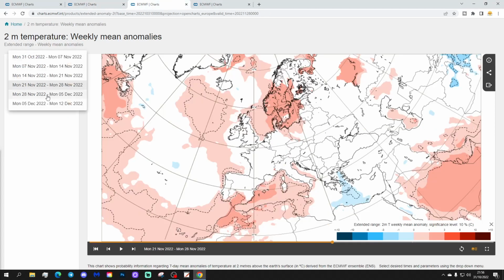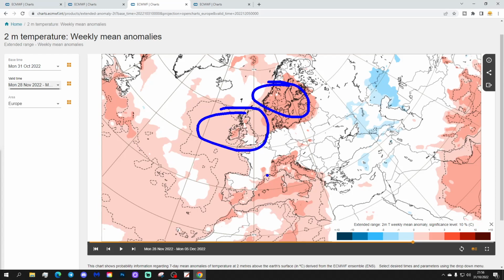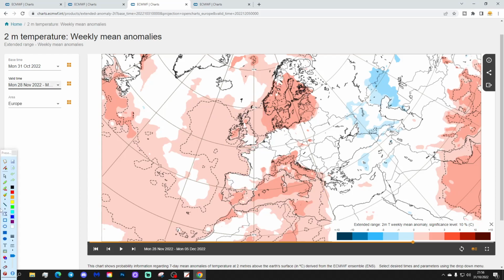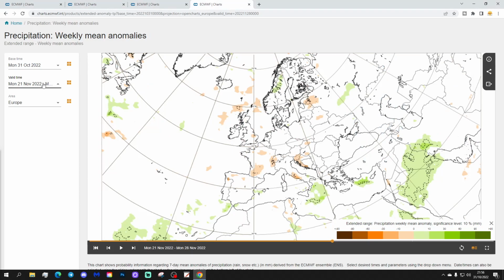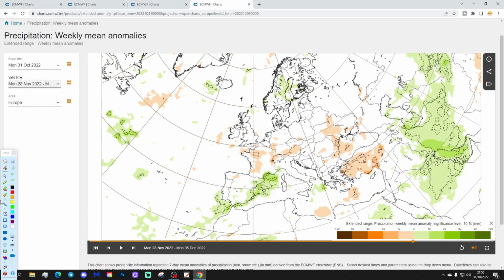The temperature anomaly actually goes a bit milder again, the end of November into December, especially across northern Europe, but also to some degree across southern Europe too. Eastern Europe looks a little bit on the cool side, where I would have thought would be drawing up southerly winds, so the far eastern portion of Europe. There it does actually look a little bit cooler than average, and the precipitation anomaly looks like that.